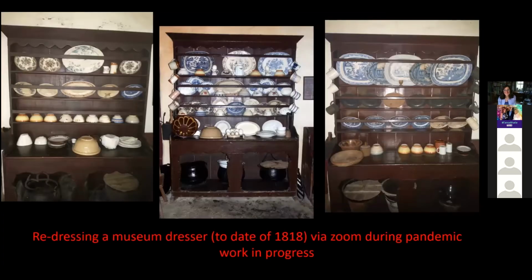Oh, and very quickly, this is one of the things I've been doing since we've been operating on Zoom. There is a dresser in the Ulster American Folk Park in Omagh, where I'm a research curator, and they wanted to redress it to a particular date, to 1818. So it started off on the left, and you can just see it evolving towards the far right as we get a bit more woodenware and more pewter and take off the spongeware, which we wouldn't have had in 1818. So this was something we did via Zoom.